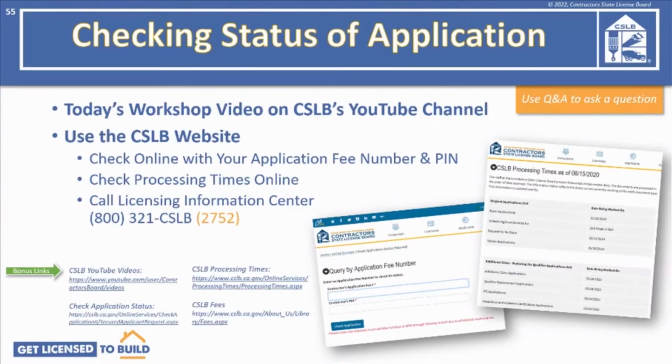Okay, so you have got your application submitted. How do you check the status of that application? Here are 2 resources. First is the secure check. You will need your application fee number and contractor's PIN number to get an update. We will send you that information after we receive, cashier, and key into the system your completed application.